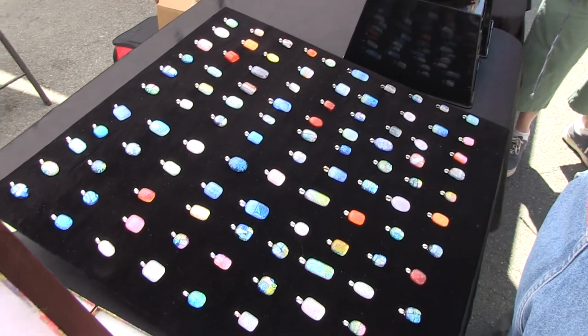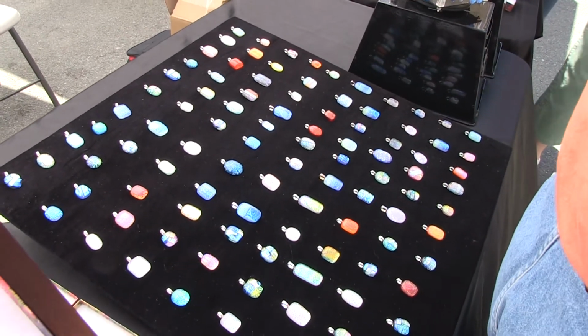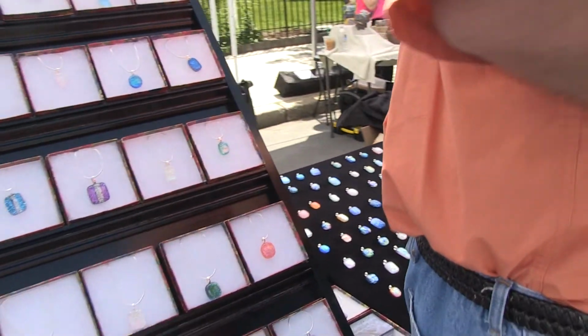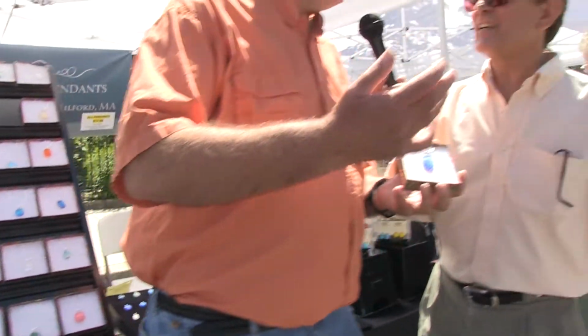Yeah, I've been doing this for about 5 years now. And I almost burnt the house down when I first started. My wife bought me a kit for Christmas, a bead making kit. Oh, wow. And the glass melted onto the floor. So that was almost the beginning and end of your hobby. Yeah. Trial and error. That's what it was.